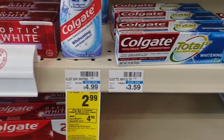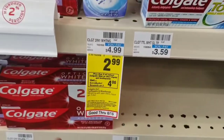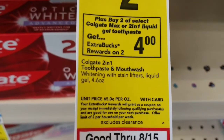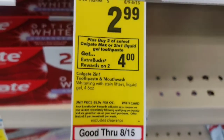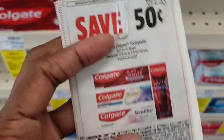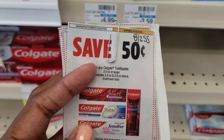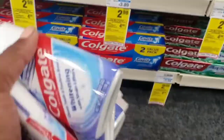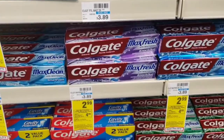I'm going to pick up 4 of these Colgate tooth whitenings. As you can see, when you buy 2, you'll get a $4 extra care buck. And you can do this deal up to 2x, so that's why I'm going to pick up 4. I'm going to use this coupon and the 822. I have 4 of them. I'm going to use those to help lower my out-of-pocket cost. Express is also a part of it, so I think I'm just going to grab 2 of the small ones and 2 of the large ones.